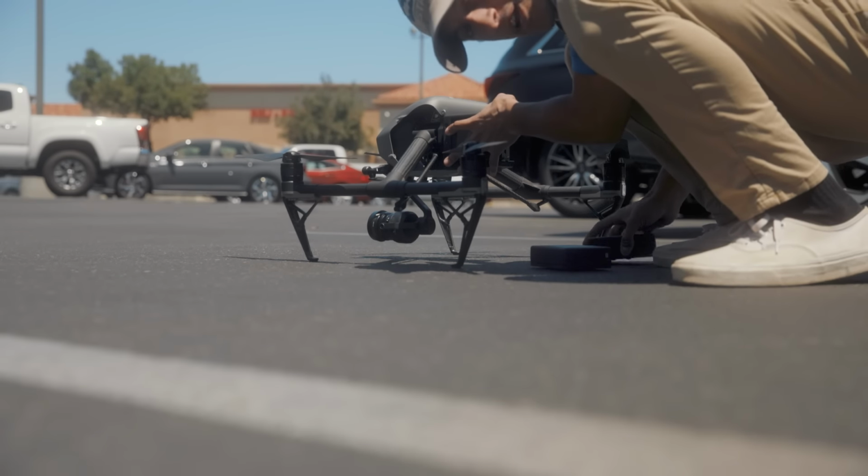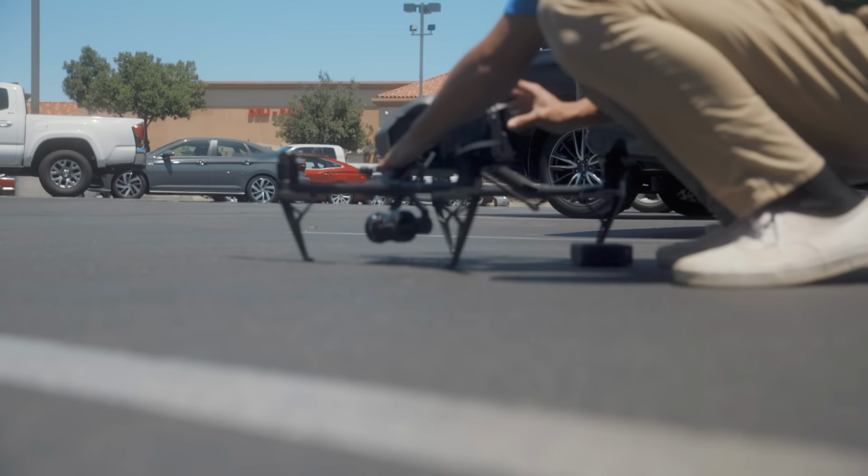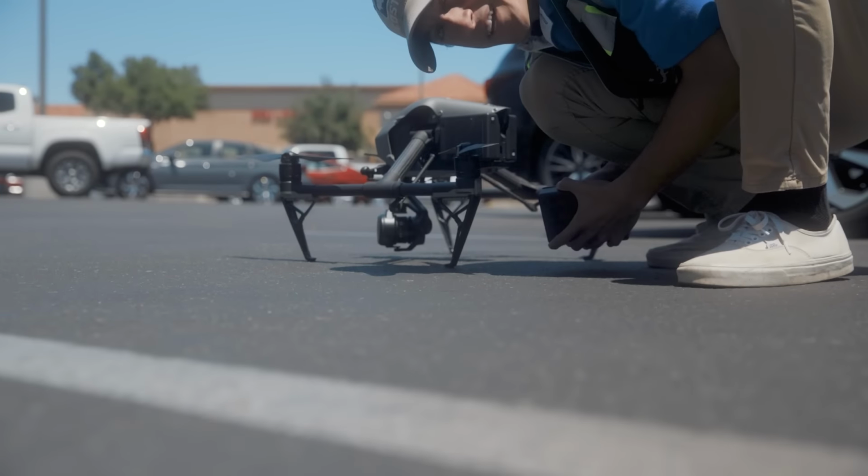Quick little battery swap here. Now, 10 more minutes and we'll be out of here.